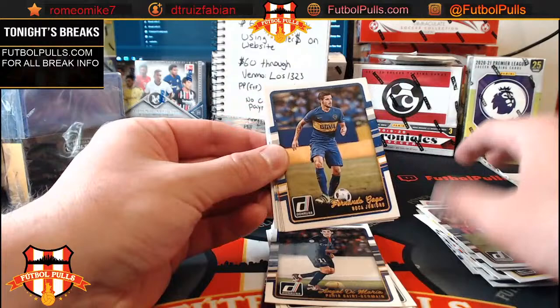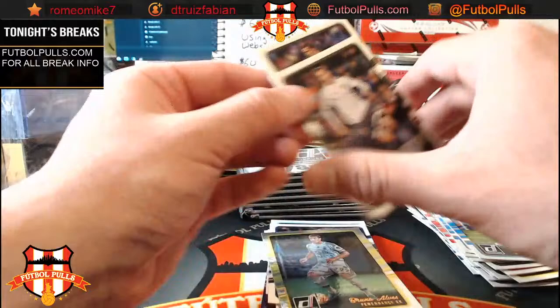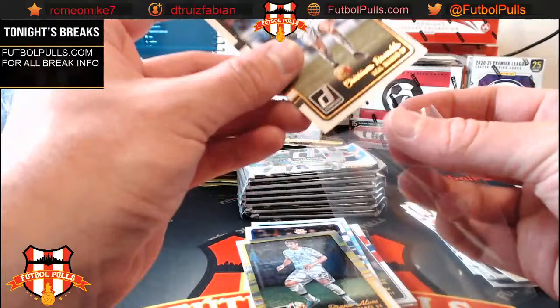Fernando Gago, Carlos Bacca, Lucas Silva, Michy Batshuayi, Bruno Alves, Reflective Rodrigo, Cristiano Ronaldo, and these base Ronaldo and Messi and Neymar cards go for a good amount of money on 16-17 Toppsdowners, because not many people grade these cards.